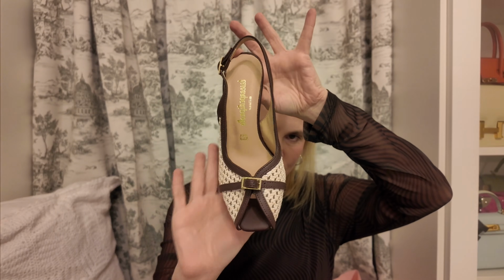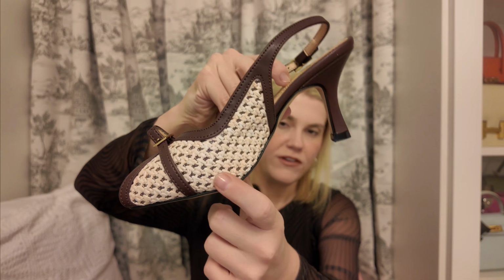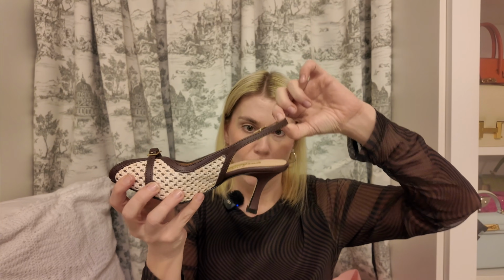Then moving on to the last two pair that I got from her. These were the most expensive ones, and yeah, I had to get them. So the first one that caught my eye was this one. It has a little bit more than a kitten heel. It has a rattan type weaving and leather details. And they only had a 35 left. Surprisingly it fit. I just had to adjust the strap out as far as it would go.